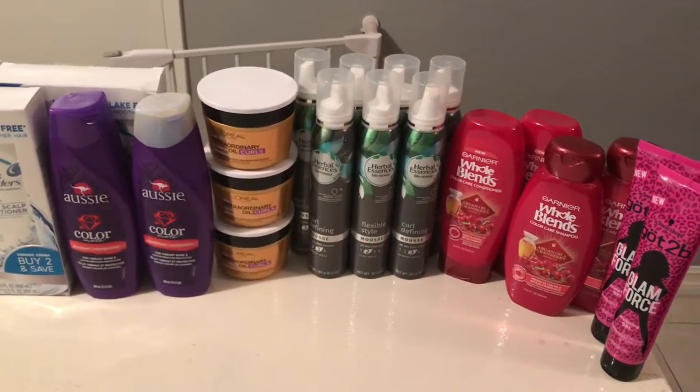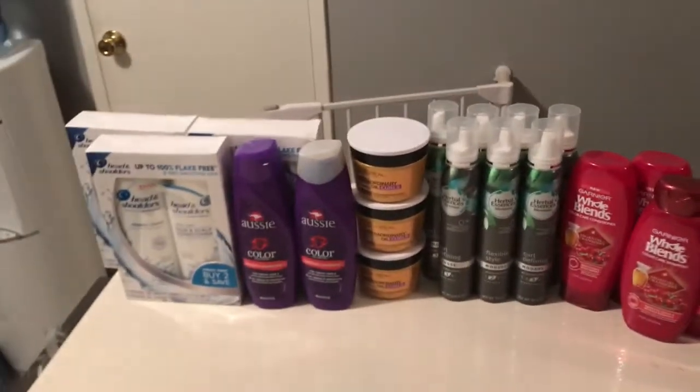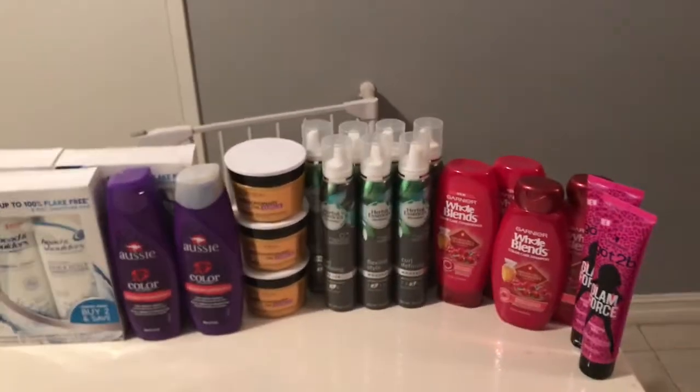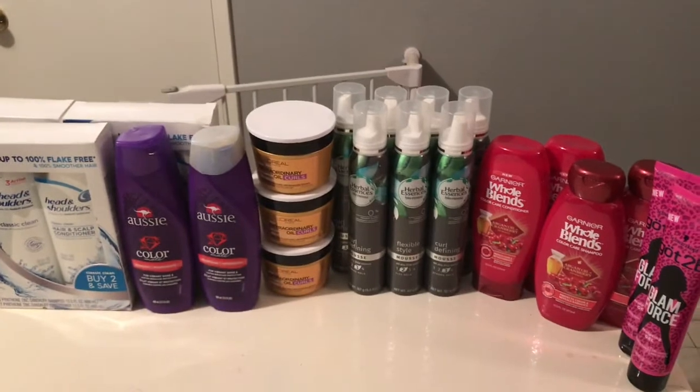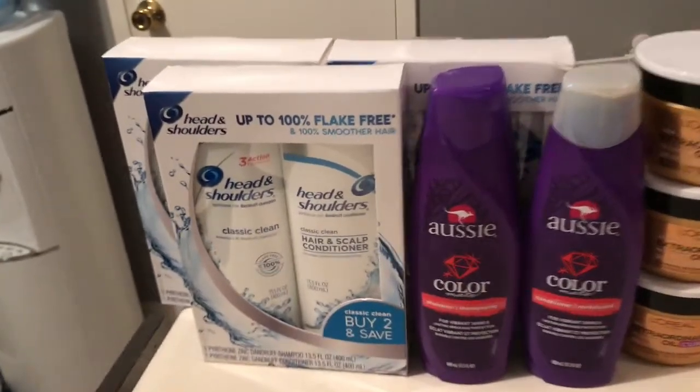There were a few other items that I saw yesterday and I didn't have the coupon, so I decided to go back today and they were gone. So I was a bit bummed about that, but I did find these ones. So first off, I'm gonna start off with these. These are a Head and Shoulders.